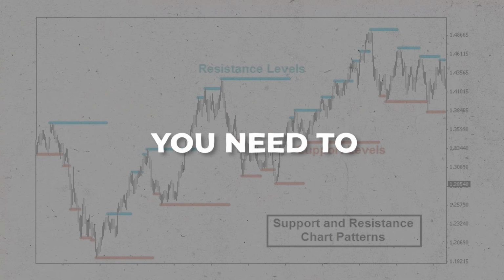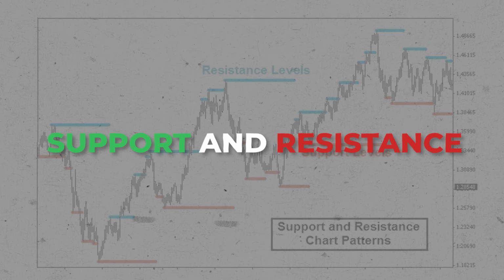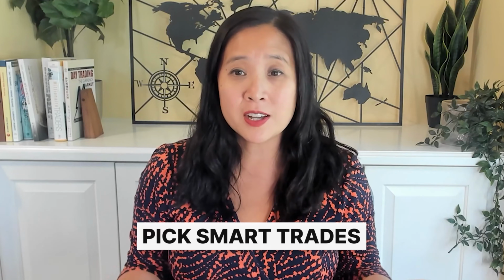strategies. If you want to be a consistently successful trader, you need to look at more than just support and resistance levels. You need to learn how to pick smart trades. So let's get right into it.